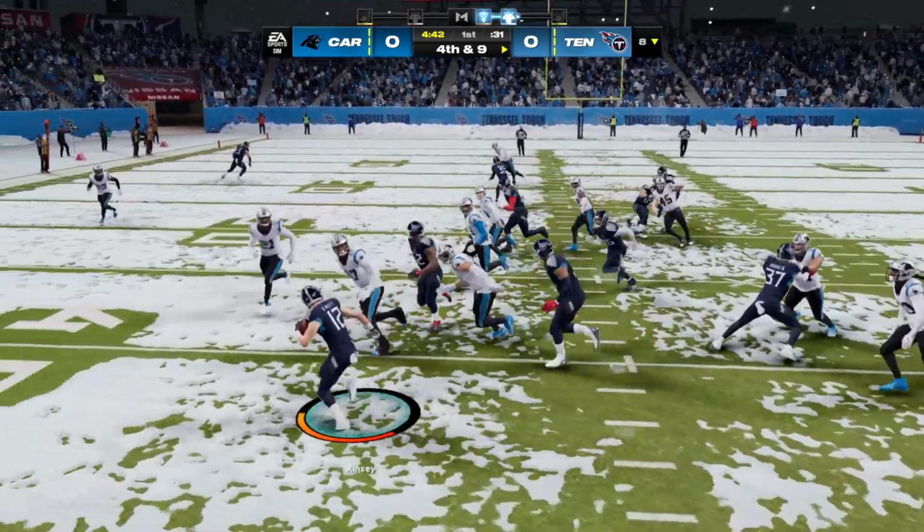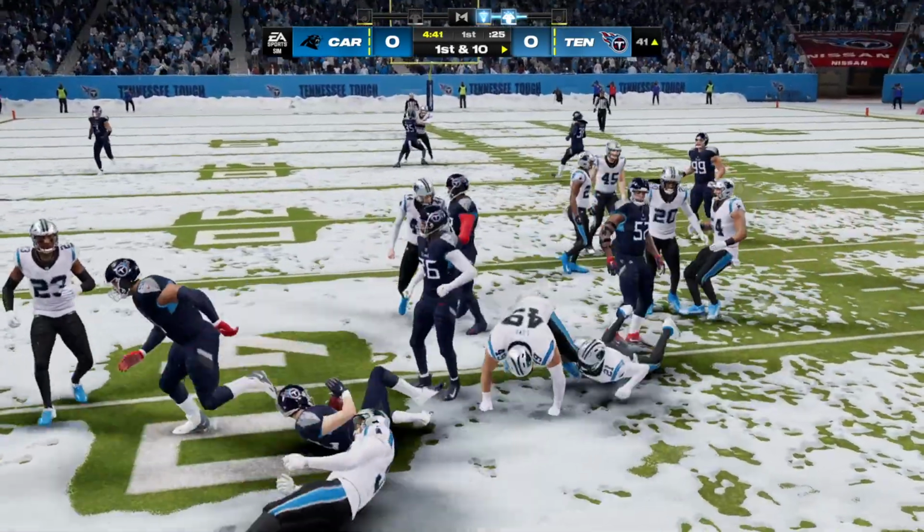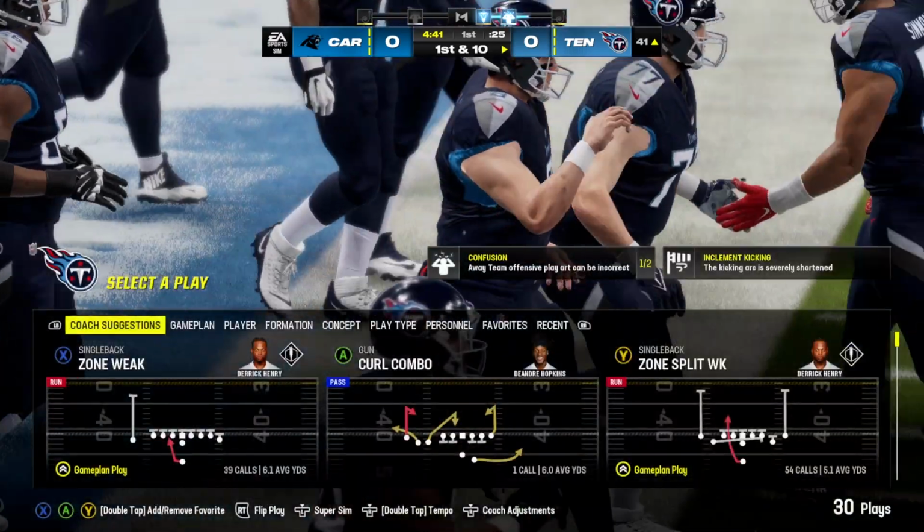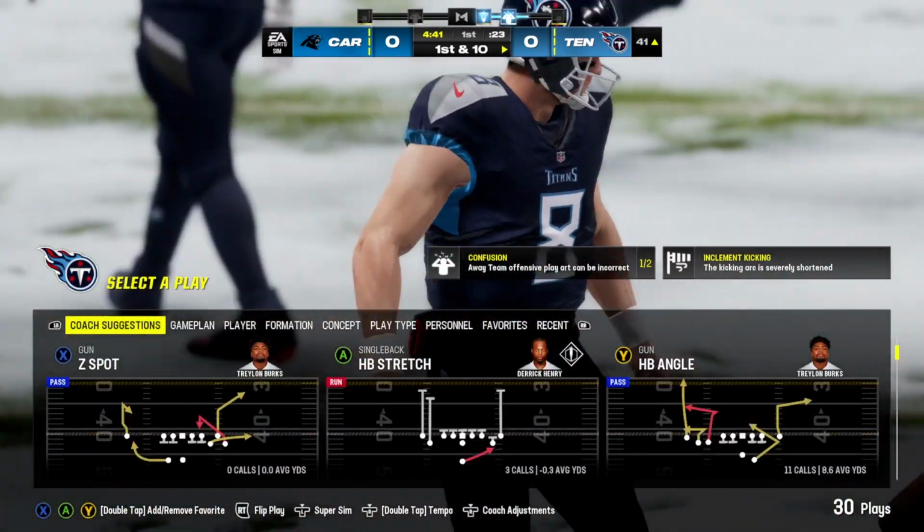It's fielded at the 45. 35 yards that time on the punt. And the Titans are going to start this drive in great field position as they take over 1st and 10.